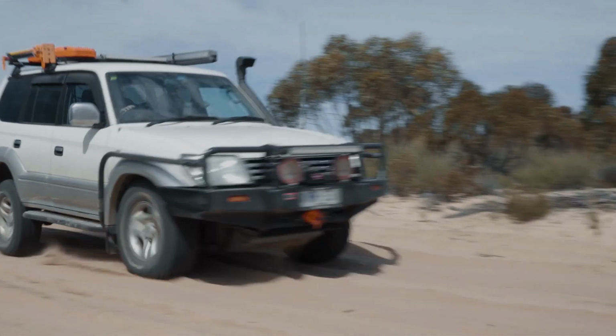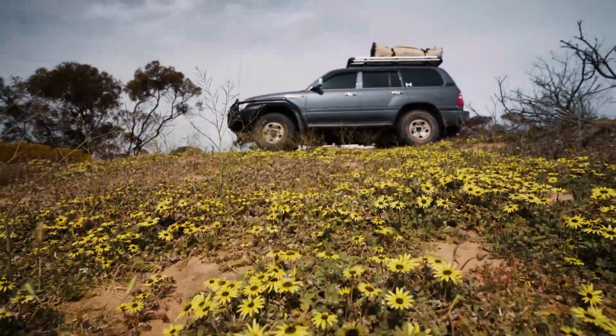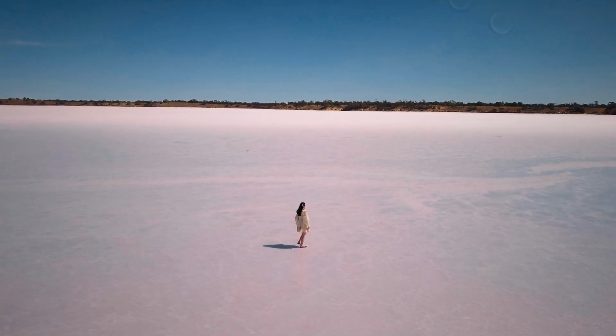We went on a trip to the Big Desert before leaving Victoria to continue our journey west. Interestingly, this desert is full of vegetation. There's also some lake that appeared to be pink.